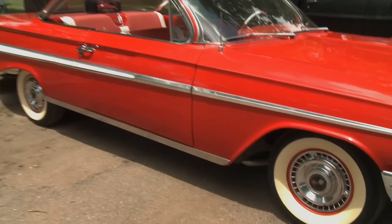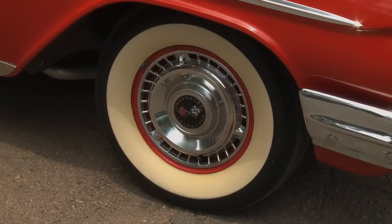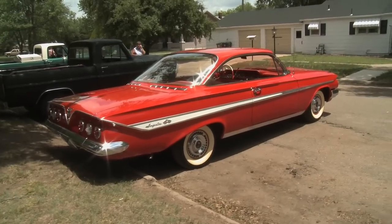Yeah, good. Well, I love the white walls. Personally, that's what I do. But what made you decide to go with those instead of just a regular tire? Because that was original to this era of car.